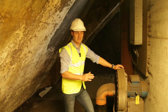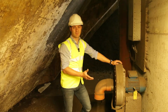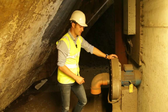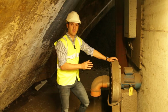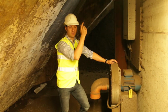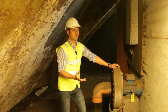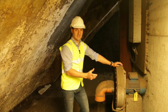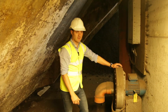Now, we're not allowed to add any external heat source or anything like that. It's just got to get to temperature on its own. So it's a relatively simplistic process. Sometimes when we put the fans on, it can almost have a cooling effect, so we monitor that all the time with the wireless system we've got in place with the temperature readings going into the computer. So when we've loaded the batch up, it just needs possibly 1 to 3 hours of the fan being on to get to that temperature, and then we can knock them off and let it do its thing. So as I say, relatively simplistic.